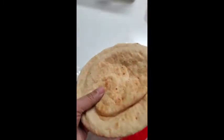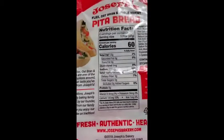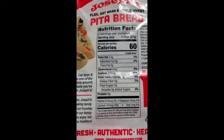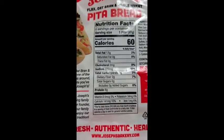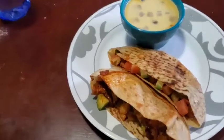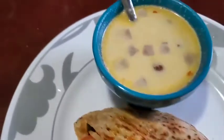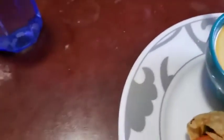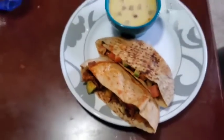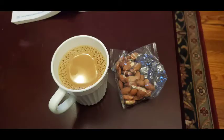And for the pita bread, I had this keto pita bread. It's great because if you check out the nutritional information, it's got 9 grams of carbs and 2 grams of fiber, so that is essentially like a 7-gram bread, which qualifies for keto, I guess. So I made a nice pita wrap, and with my cream of hot dog soup, that was a good lunch.